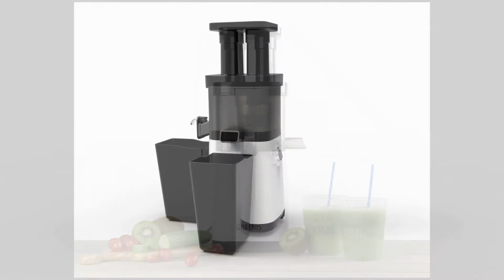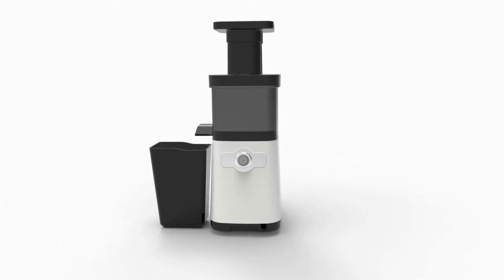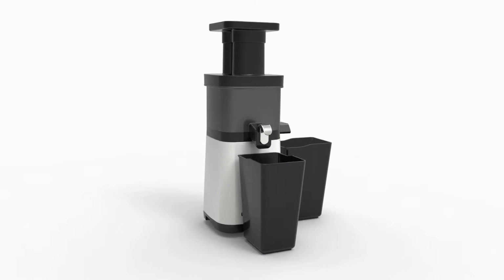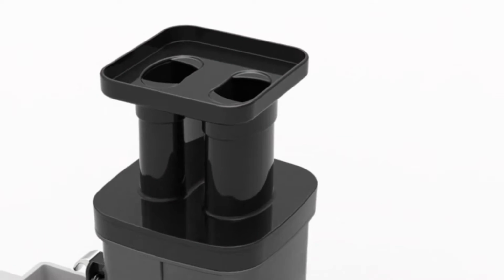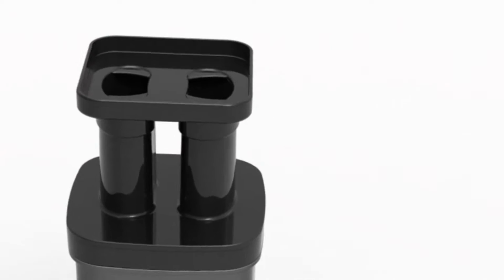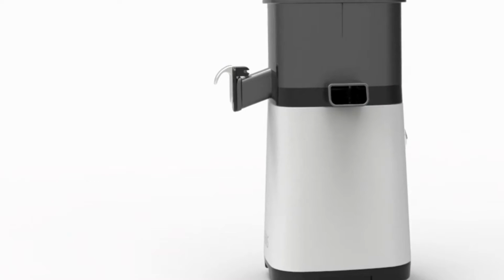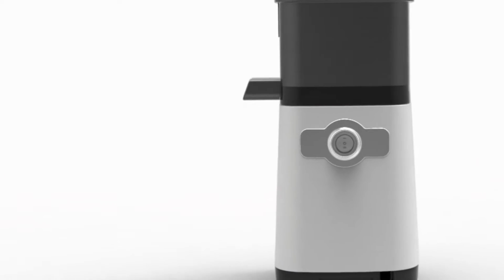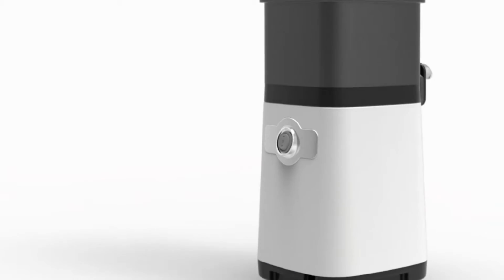We have been completely rethinking the inside and the outside. It has double feed tubes that refine the way we prepare blended juice, a smaller footprint for easy storage in modern kitchens, redesigned juicing mechanism for stable performance, and a lot more new features that aim to take the slow juicer industry further ahead.